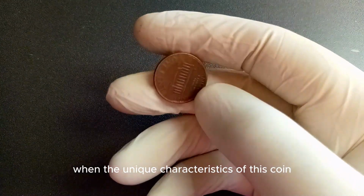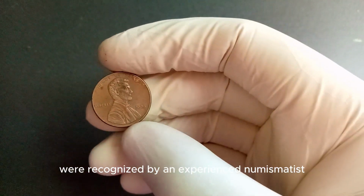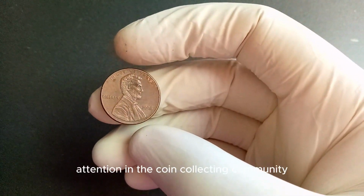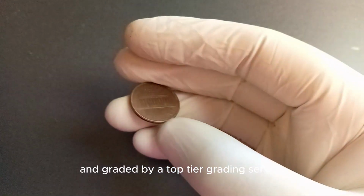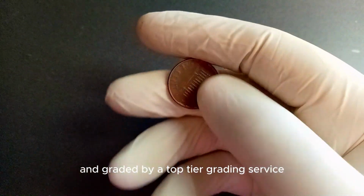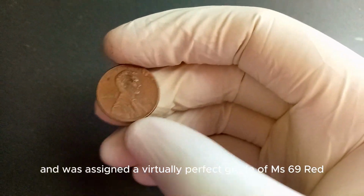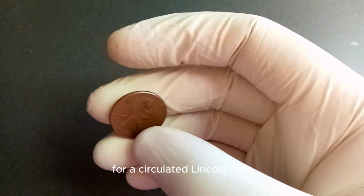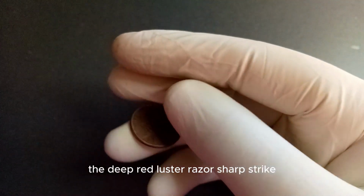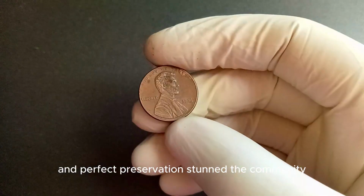But when the unique characteristics of this coin were recognized by an experienced numismatist, it quickly gained attention in the coin collecting community. The coin was authenticated and graded by a top-tier grading service and was assigned a virtually perfect grade of MS 69 red, an almost unheard-of condition for a circulated Lincoln cent. The deep red luster, razor-sharp strike, and perfect preservation stunned the community.